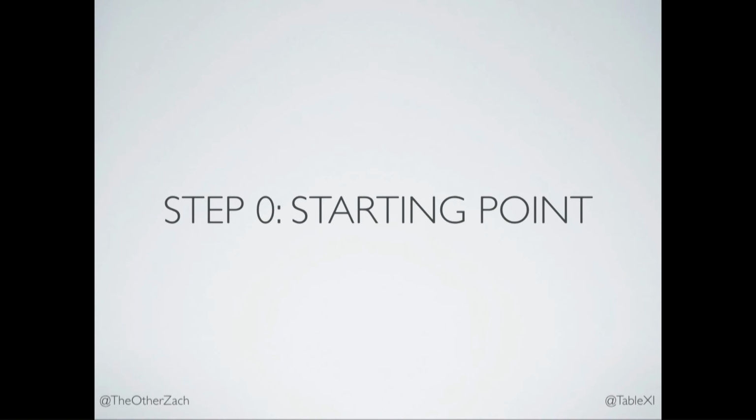So we're going to see the starting point. You're going to see every single keystroke that I took to get here. It's okay if you don't remember everything I do. The important thing to take away is how little code I needed to write to do this. So our starting point.